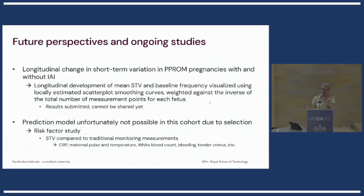We have now gone further and looked into the longitudinal change in short-term variation in these pregnancies with and without infection. We have assessed the longitudinal development of the mean short-term variation at the baseline frequency, and we visualize it using locally estimated scatter plot smoothing curves with the help of a statistician, weighted against the inverse of the total number of measurement points for each fetus. Since this is a retrospective observational study, we cannot decide how many times the women have gone through CTG monitoring. So we have the traces we have. And we can show that the baseline does not explain the entire effect that we saw on the short-term variation, very clearly and beautifully. But I cannot share those pictures, unfortunately.